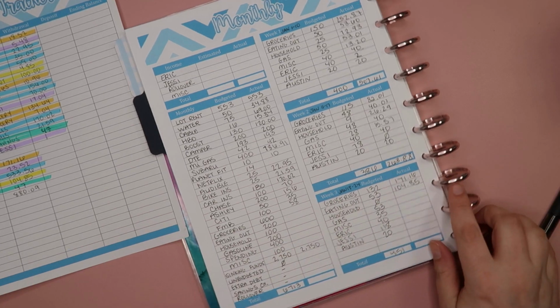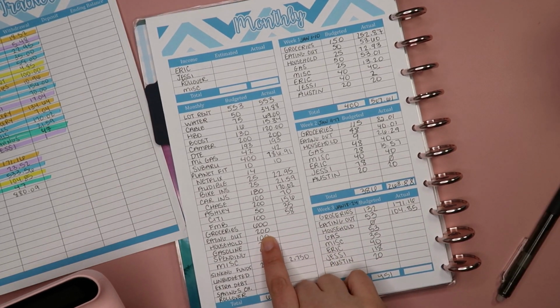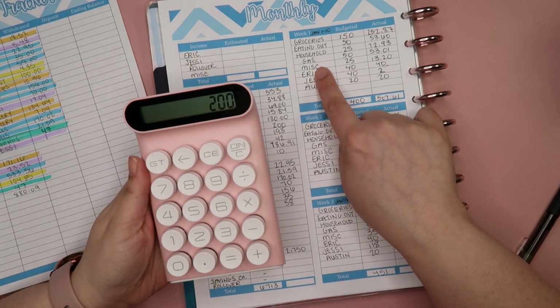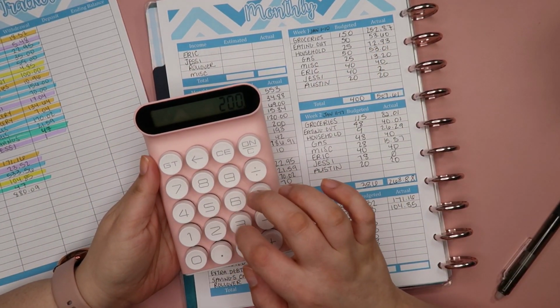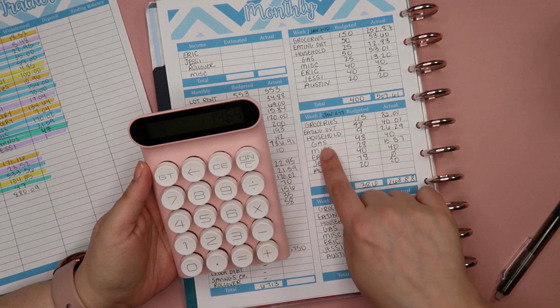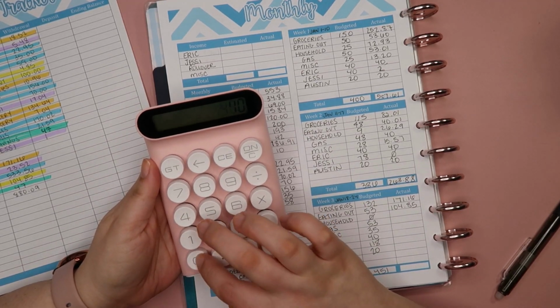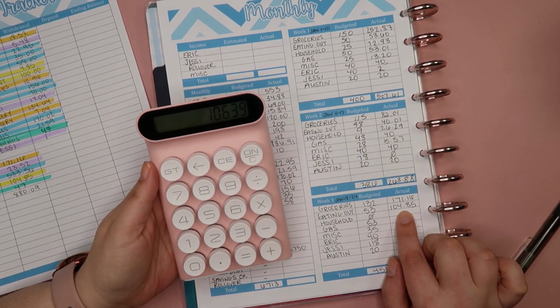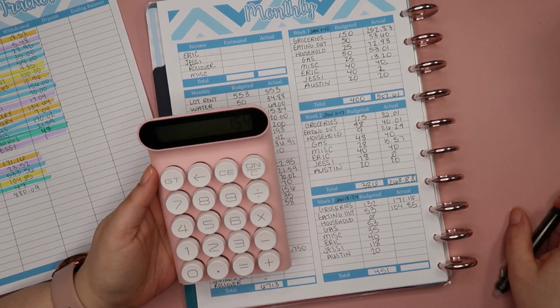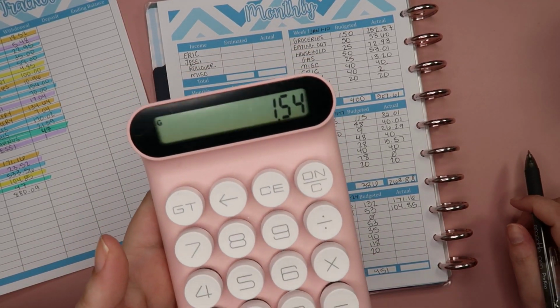Let's find out. So, for eating out for the month, I budgeted $200. In week 1, we spent $53.60. In week 2, we spent $40.01. Week 3, we spent $104.85. So that leaves me with $1.54.